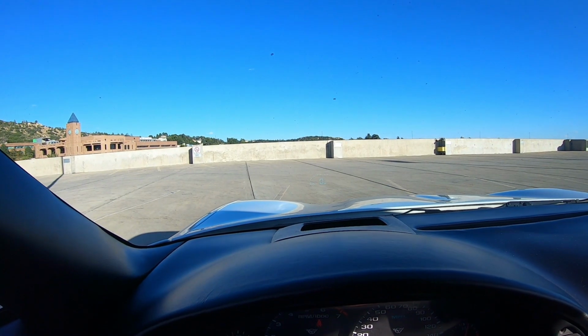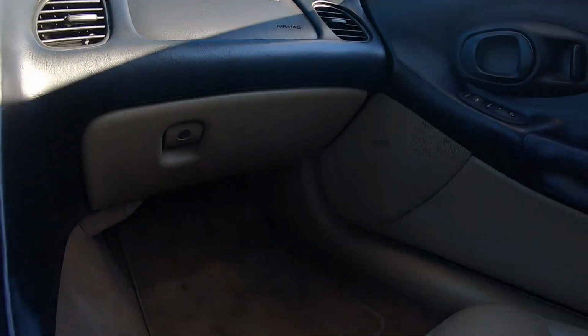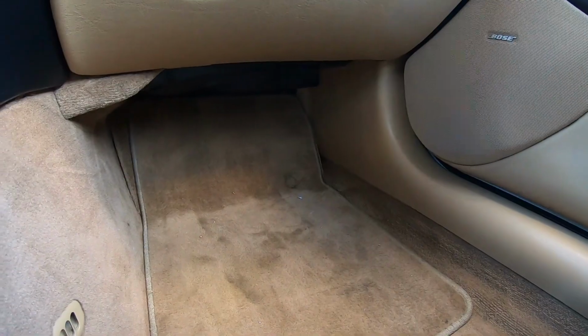It's a little hard to tell, but this car also does come with the heads-up display, which I think is super cool. The only thing I would have liked a little bit better was if the interior was all black. It's the two-tone interior, which I really don't mind, but the tan carpets are just super hard to keep clean.